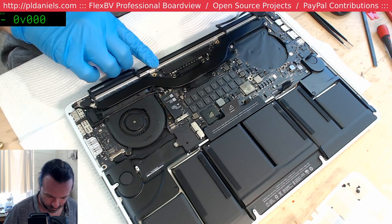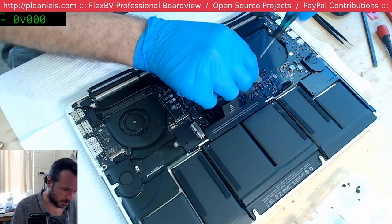Oh well. Let's get these screws out. Taking a little longer because I'm a little bit out of practice talking and walking at the same time.